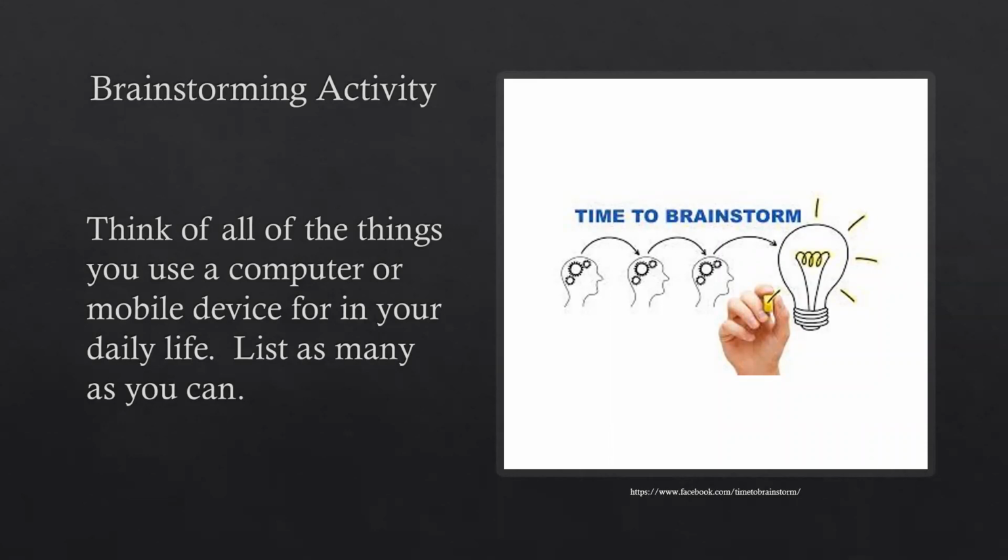So you're supposed to brainstorm. What are all the things that you can do with a computer? And remember, I call this a computer as well. What are some things that you do with a computer, even though you're not computer tech people? You do your assignments. Yeah.